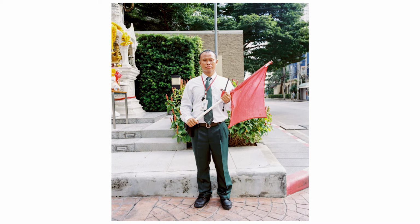And a lot of my images of people here, everything is very positioned and constructed. So I tell them how to hold their stuff, where to look. I control all of that stuff. So this is no exception. I told him to hold the flag there. I positioned him, things like that.